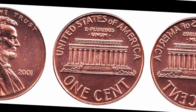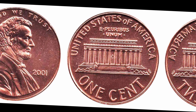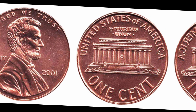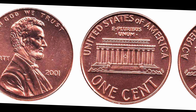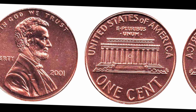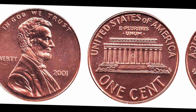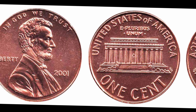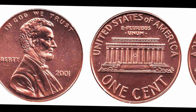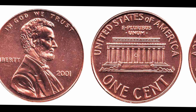Double die obverse, DDO. Some 2001 Lincoln pennies exhibit doubling on the obverse, particularly in the words "Liberty" or "In God We Trust." If you find a well-defined doubling, this could be a rare variety worth hundreds or even thousands of dollars. Die breaks and BIE error. A die break in the form of a raised line between the letters B and E in Liberty is known as a BIE error. This type of error can increase a penny's value, depending on the size and location of the break.